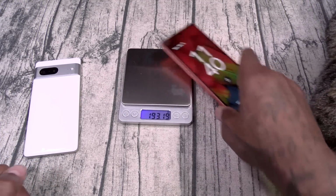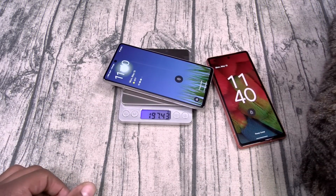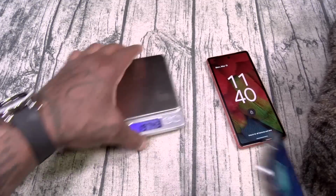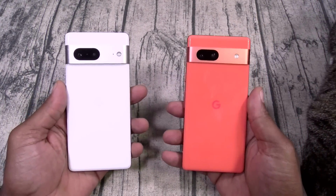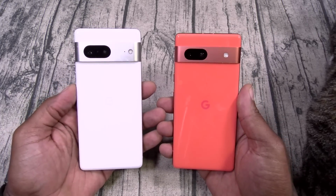193 grams, plastic back, versus Pixel 7, 197 grams with the glass back. So, this is the last time I'm going to use that word for the video. The height and the weight are basically the same.